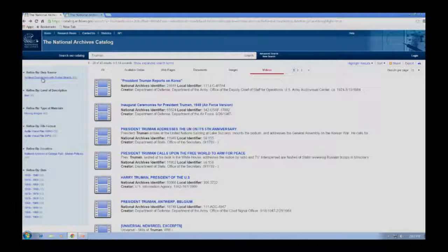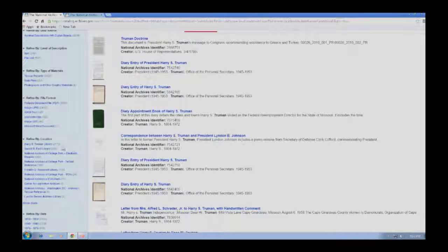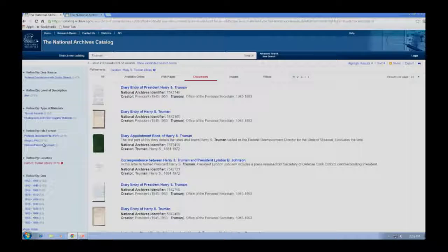On the left-hand side, the other thing you'll notice is the refinements. So this is how we can refine what we're looking for. So in the example where I'm looking at textual records, say I want to narrow it down. I say, well, because I searched Truman, I just want the textual records that are available at the Truman Library, because I don't want anything else. I just want Truman Library. You can actually come down here and refine by location and click on that. And now I only have the digitally available records from Truman Library.